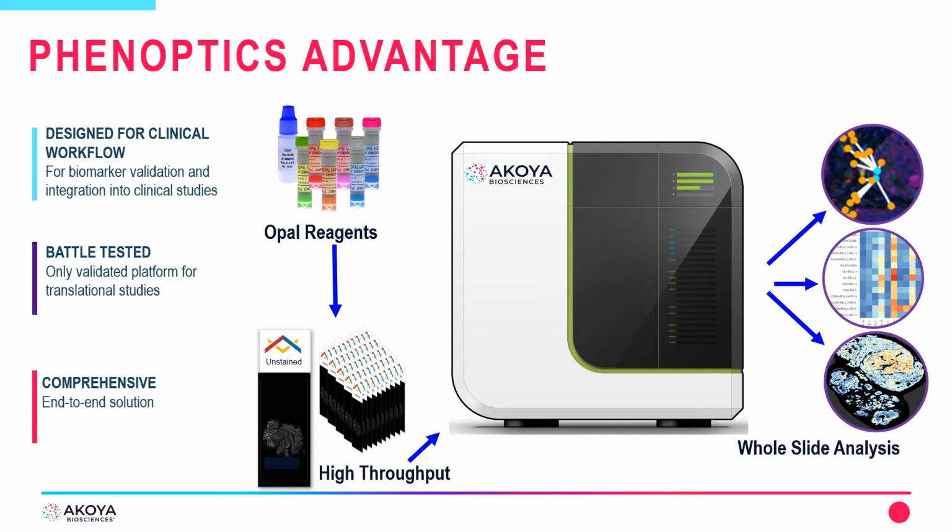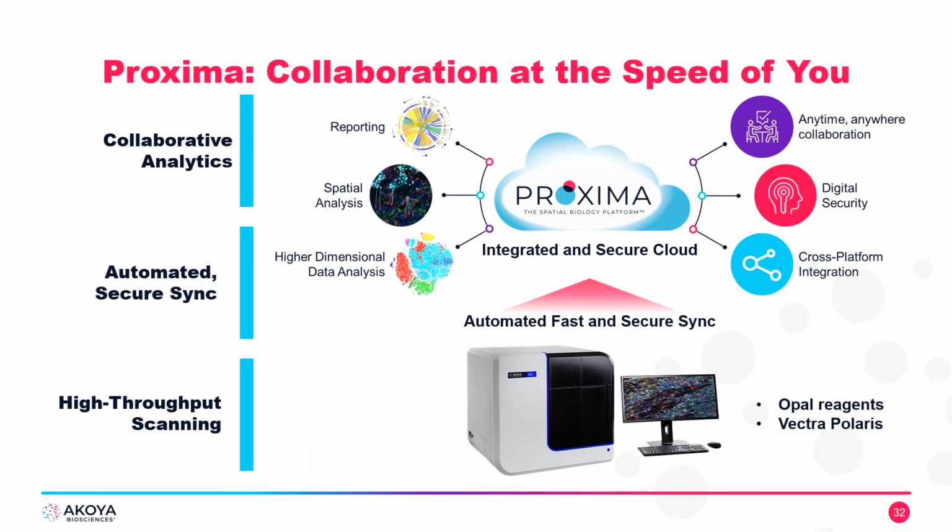And then the last piece of the puzzle is the data analysis part. And for that, we have a machine learning software called Inform, which enables to do cell segmentation, tissue classification, cell phenotyping, and immunoscoring. We also developed RStudio algorithms in order to look at spatial distribution of cells and do proximity assessment.